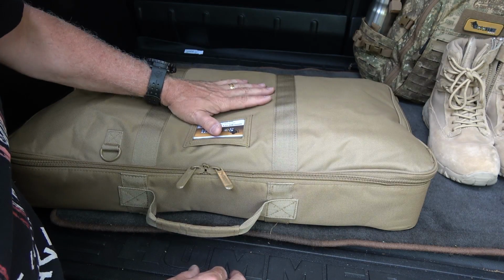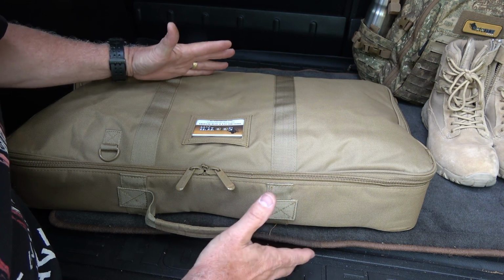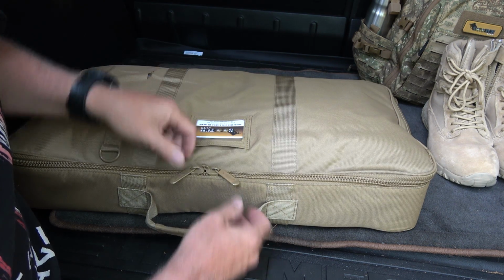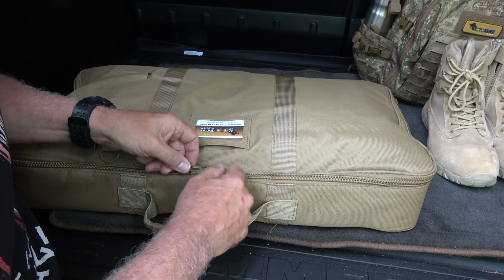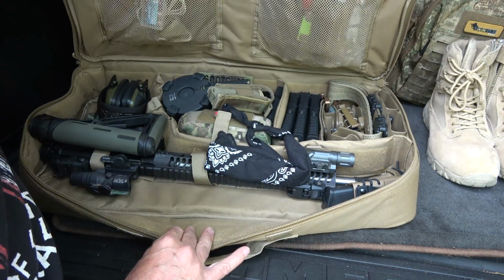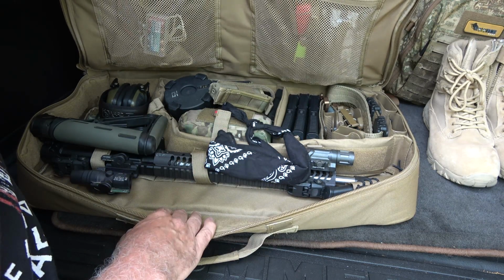Now, I've done some videos on my Minuteman bag. This is a Vism. It's very inexpensive. I think they're like 35, 40 bucks. They're not all that high quality, but I don't need it. I keep it in one place. This is where I keep my rifle, extra magazines for my pistol. A lot of times I'll keep a pistol in here.